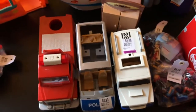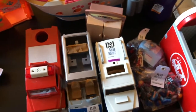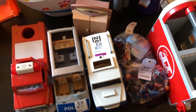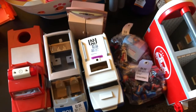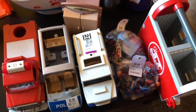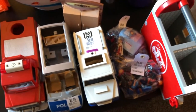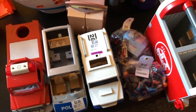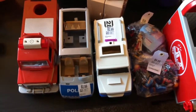So this is actually all these little vehicles and that. These are all actual Playmobil items. We do have a person on Facebook Marketplace that we deal with all the time. Whenever we find Playmobil items, we basically get a whole bunch of it together and then we let him know. He's a collector, so we sell it to him and he's happy, we're happy, we get the stuff at a good deal, and we make a little bit of money. So it works out great. We've got a contact, which is awesome to have.